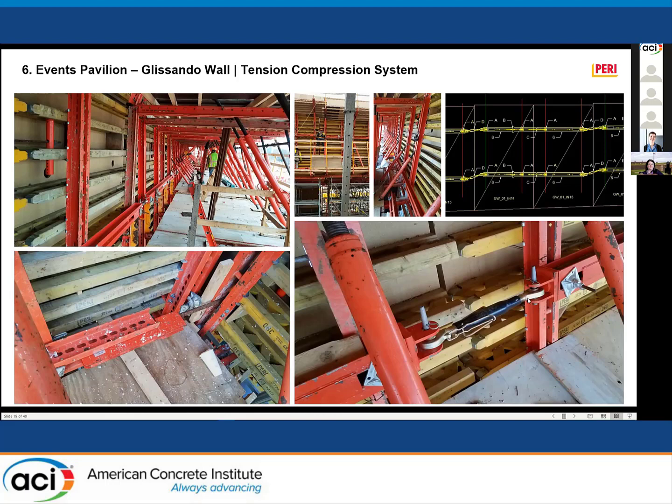All of these whalers are custom made, because usually we don't have that kind of requirement on regular walls. But because of the geometrical shape, it creates pressures on the forms that forms are not supposed to take. So those whalers are taking the tension and compression from one end of the wall to another to relieve the lateral pressures on the panels.